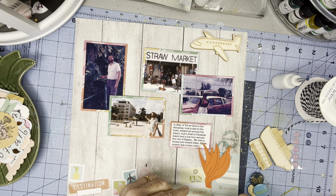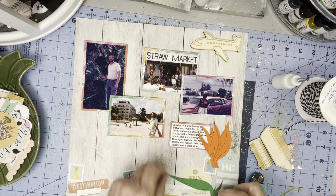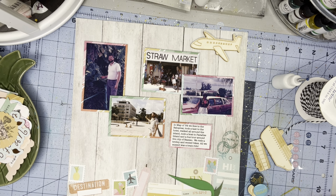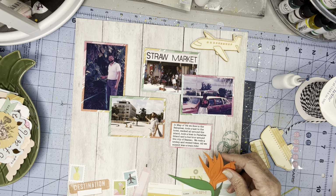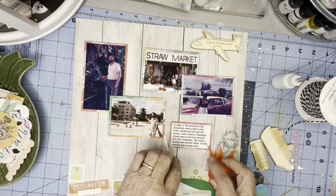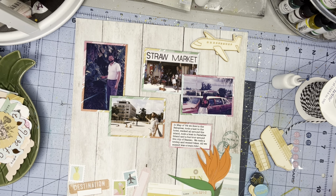And that's one of the larger elements. I'm going to put that there and let it overlap the tickets. I'm trying to wipe away the stamp that's there, or it's something that has stuck to my finger. And I'm going to put just a little bit of glue on here.